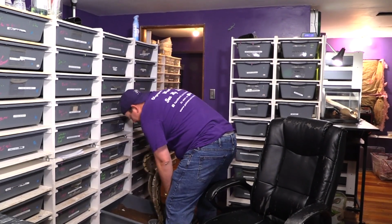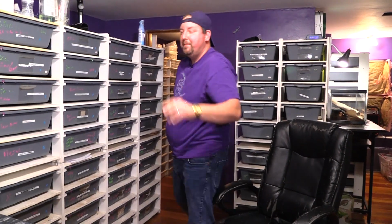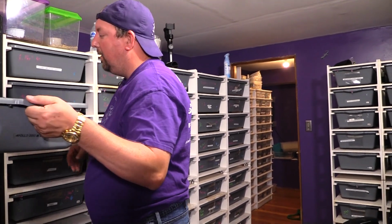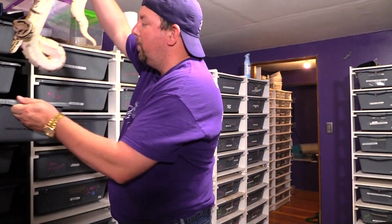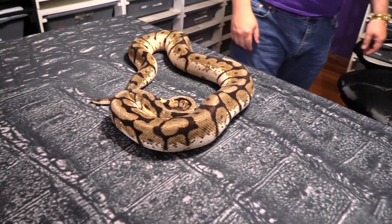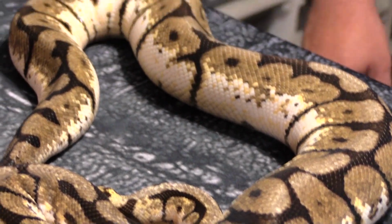So my first ever spider combo, actually my first ball python, I bought 2 at the same day. One was an axanthic, which will be another video. The other one was a bumblebee, and that is this guy here. Now, he just shed, and he is a little on the thin side, which is normal for him during breeding season. He does tend to thin out during breeding season and gain weight back up. I got him in 2013 or 2014.